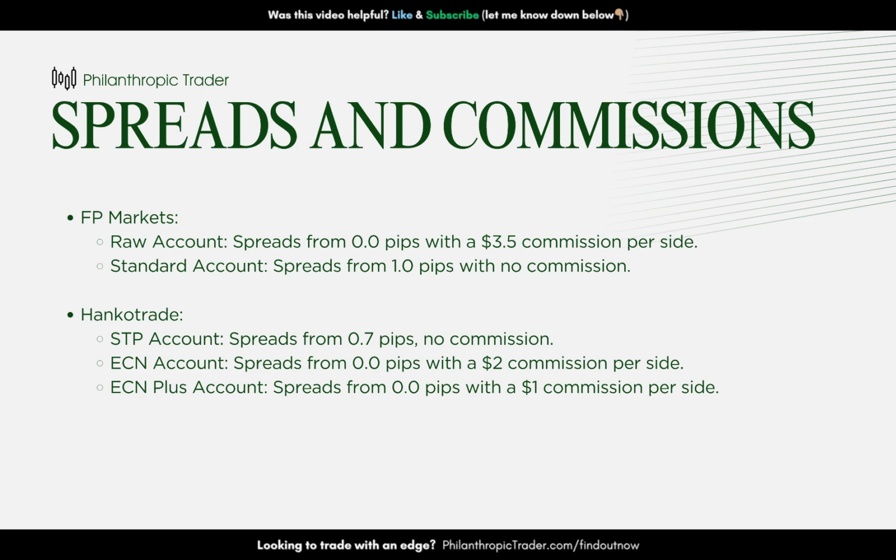Spreads and commissions. FP Markets, they offer again a raw account and a standard account, and they offer really tight spreads, 0.0 pips with a 3.5 commission per side. And you also have the standard account. The spread starts from 1.0 and you pay no commission. Standard account is a little bit better for beginners. Raw account is more if you are into algorithmic trading and more like really fast scalping. For the majority of the people, to just make it easy, make it simple, use a standard account.